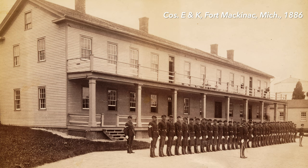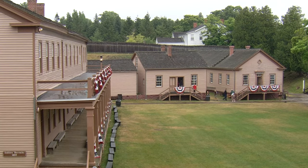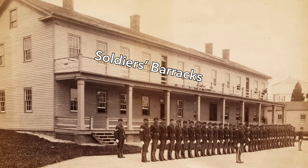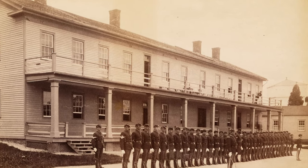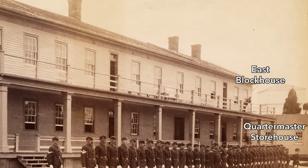Companies E and K of the 23rd Regiment were assigned to the fort at that time. Pratt himself served with Company K, and we see a good portion of the garrison drawn up on the parade ground here. Beyond that, the fort itself probably looks pretty similar to the fort that you've seen if you've been to visit our restored museum over on the island. You can see the soldiers' barracks there front and center, and then off to the right you also see the quartermaster storehouse kind of looming in the distance. You also have the east blockhouse.